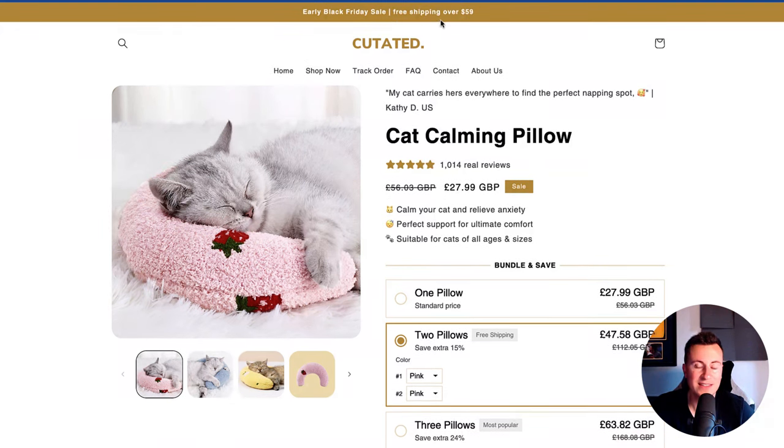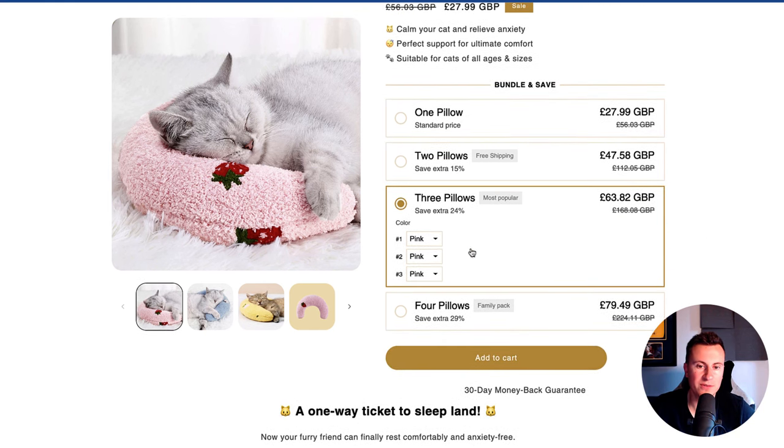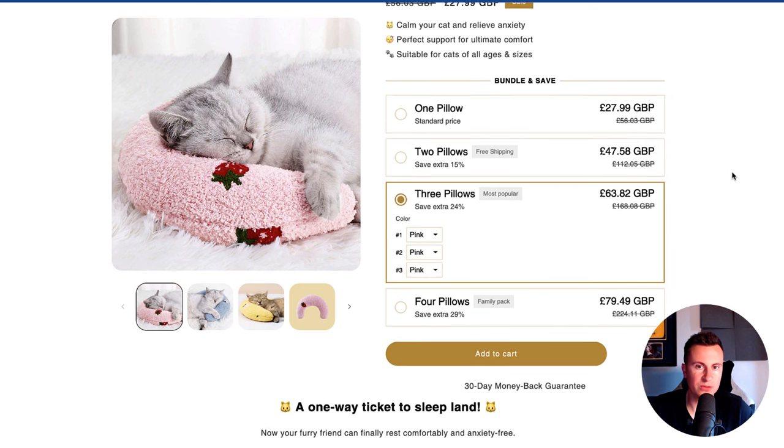£28 delivered, that doesn't even include free shipping. Look, free shipping is only over $59, so there's a shipping cost on top of that. They have an upsell offer, which is a really good idea. We saw in the comments section people saying they need 3, 4, 5 of these things.